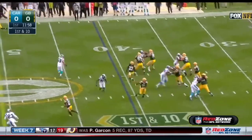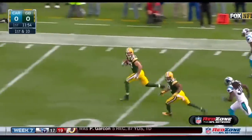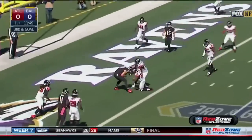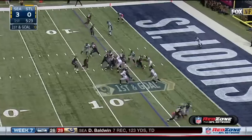Off the play fake, Rodgers puts it up to Jimmy Nelson. Makes a move on Parker, and he's going to go all the way. Touchdown. Flag at the end zone. Tannehill with time. End zone wide open. Davis on 1st and goal.